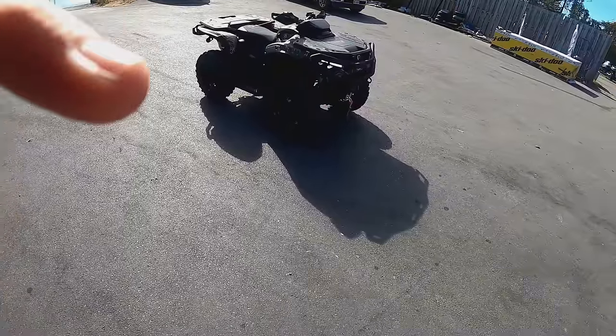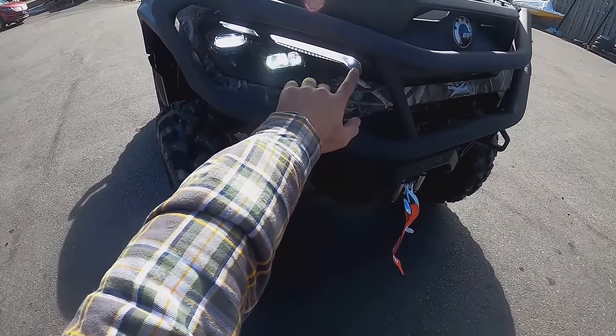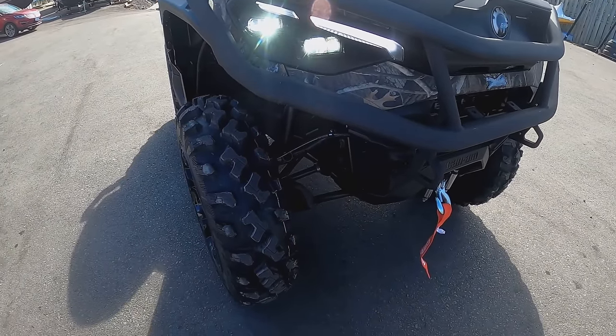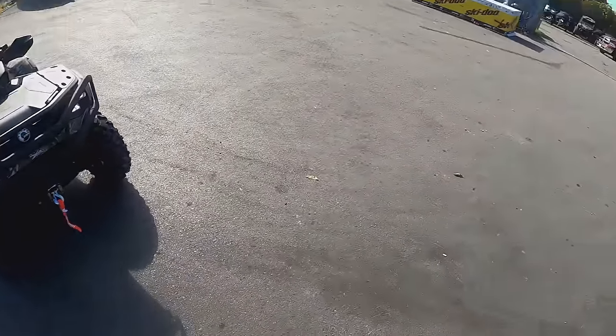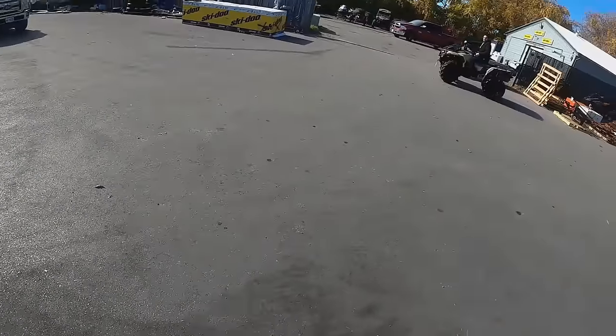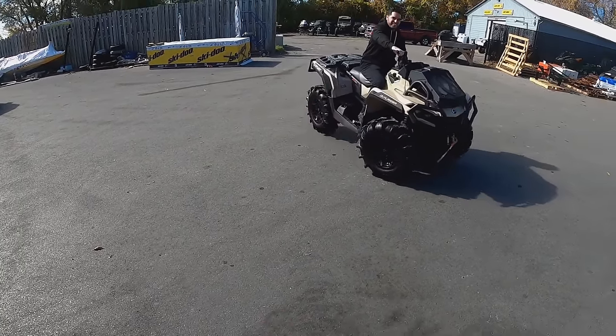Take a look. I never even noticed these. These look awesome. Look at that. We have daytime running lights, LEDs running up the side, giving it an eyebrow look to the eyes on this thing. That's pretty cool. Very impressive. Look at that unit. That's a nice looking unit too, buddy.